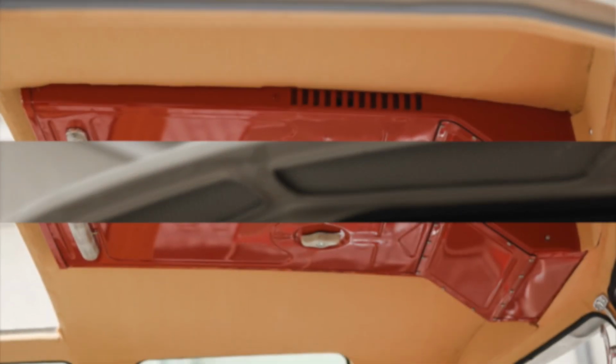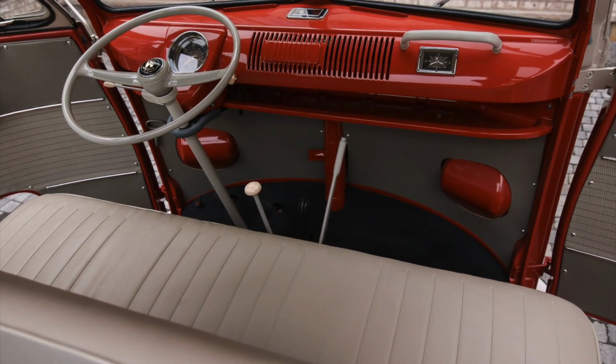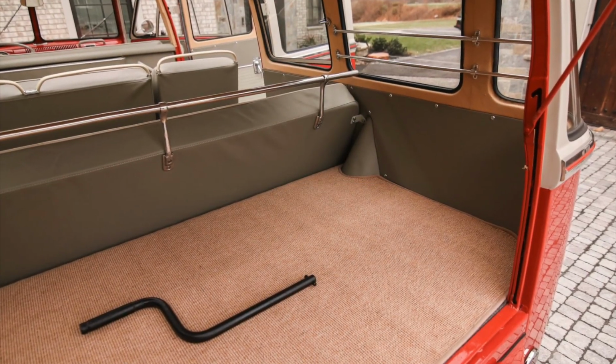With its roots in Germany and its presence in the United States, this Deluxe Samba embodies the international legacy and widespread admiration for this iconic Volkswagen model.